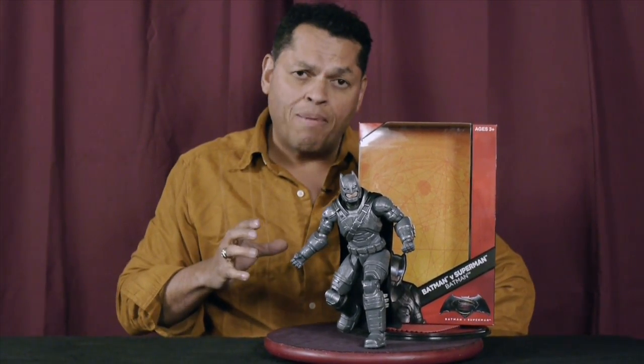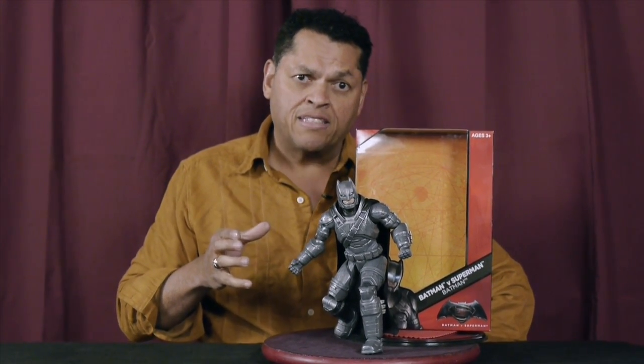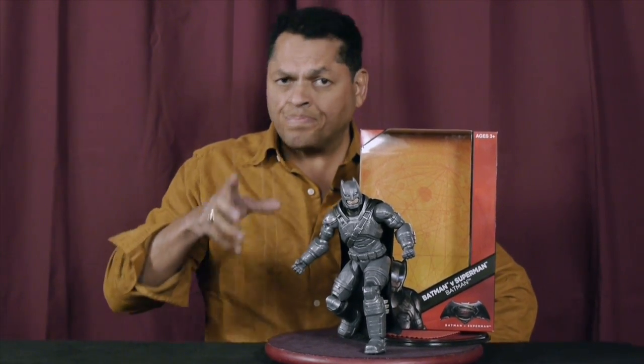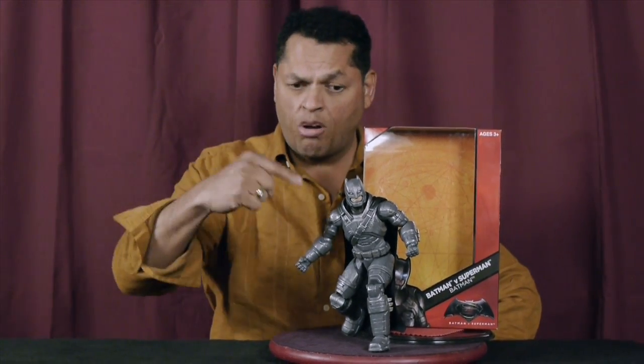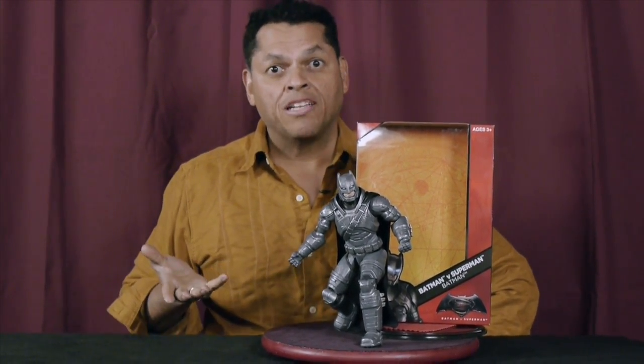This figure will run you about $29 at Toys R Us. They're coming out right now. I think today was the first day they came out, and they have Wonder Woman, Superman, and Aquaman. I saw Aquaman, but the smaller version. I don't know if they're making a 12-inch Aquaman, but the 6-inch Aquaman they already had released.